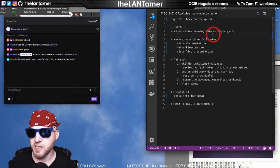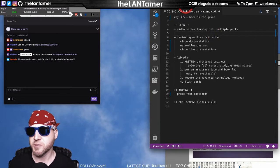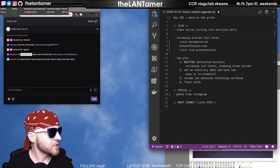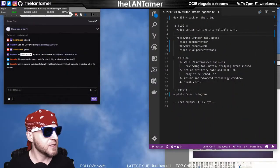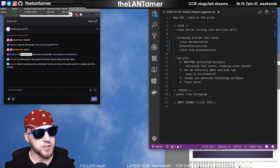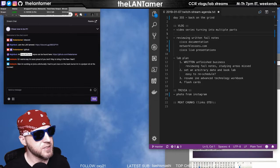As we know, there are multiple ICMP functions, right? This one is icmp-jitter. So DeBizzle, man, I'm working on JNCIA. Unfortunately, I had to put Cisco on the back burner. I'm in a Juniper rollout at the moment.